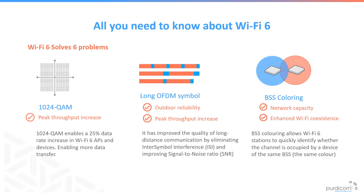So a little bit more on that. QAM is quadrature amplitude modulation. It's the modulation technique used in Wi-Fi to encode. It works with OFDM to encode data bits. Essentially, 1024 QAM is four times higher than the previous highest level of modulation in Wi-Fi 5, which was 256 QAM. It allows more data to be modulated, thus increasing the data rate. One thing to note, though, it requires a very high signal-to-noise ratio at the receiving client to demodulate the data.